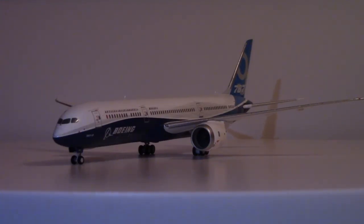The -10 that we took a look at was exactly 224 feet long. So it's a little bit shorter than the -10, but it is still significantly longer than the -8, which is 186 feet 1 inch. So 206 feet 1 inch here on the -9 in overall length. The overall wing area and overall wing configuration, identical across all three current variants of the 787. The wing has 4,058 square feet of wing area.